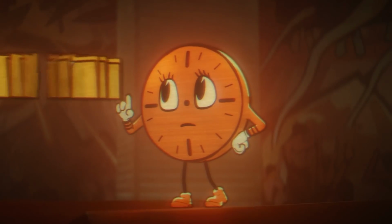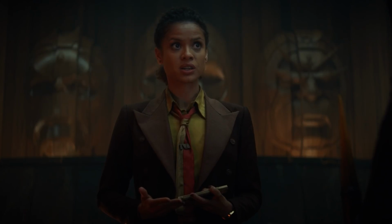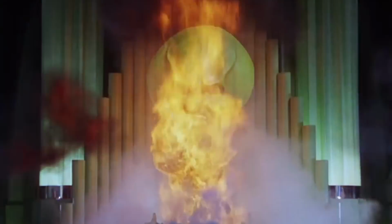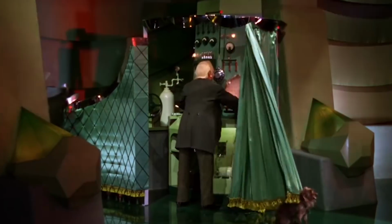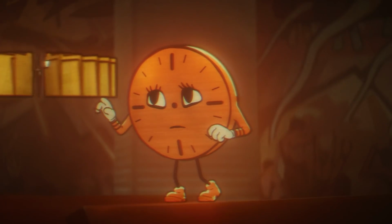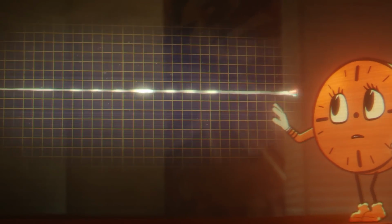Renslayer and Miss Minutes worked together to try to stall Sylvie. "Find Loki. Find the man behind the curtain and kill him." Yes, the man behind the curtain, of course, a direct nod to the Wizard of Oz, which this TVA mystery creator is clearly based on. But the way Miss Minutes picks up these nonverbal cues from Renslayer is just another reason to think something more will be revealed about this character.